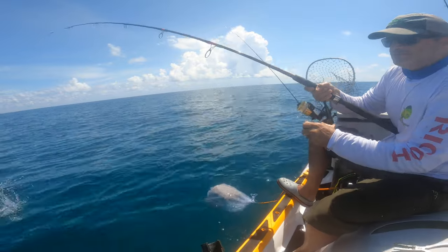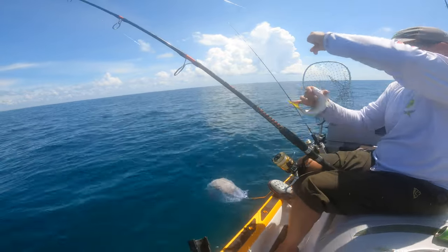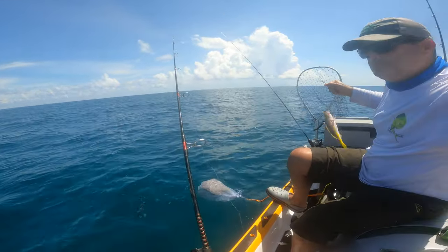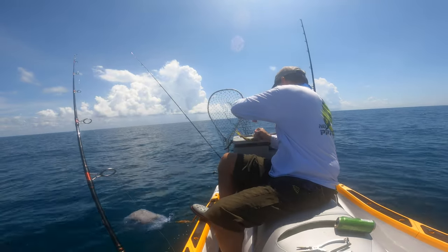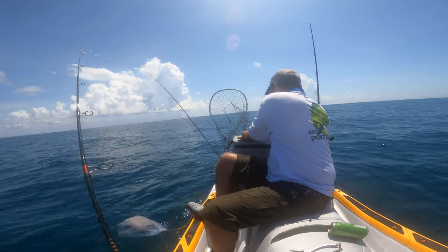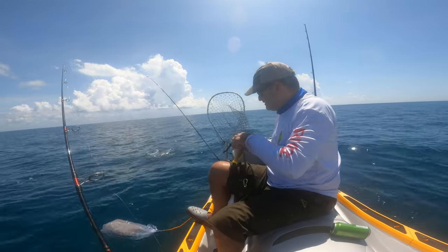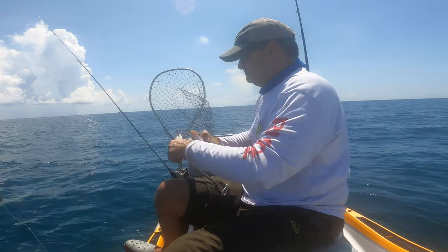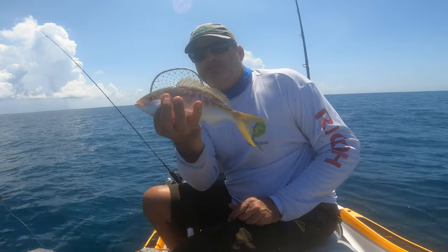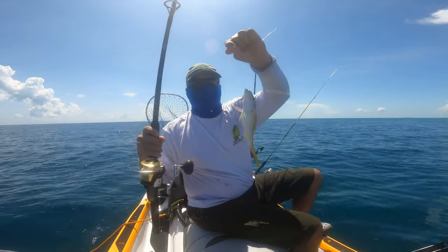Another yellow. This one looks a little smaller. Yep, 12 inch. Qualifies. Ooh, got myself a little ballyhoo, it looks like. That's what we're after, guys. Little fryer snappers. Fish on, guys. I think it's small. A little baby, another baby yellowtail.